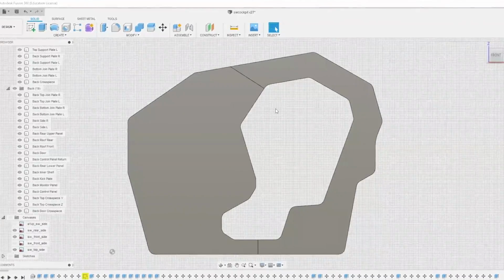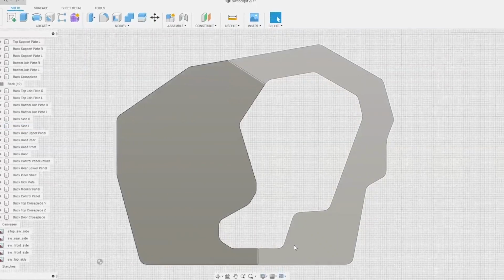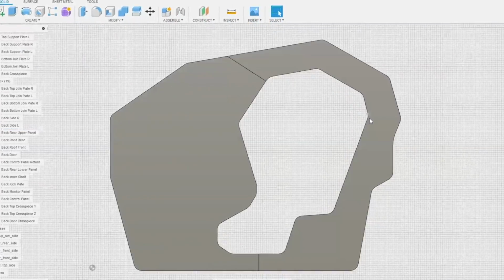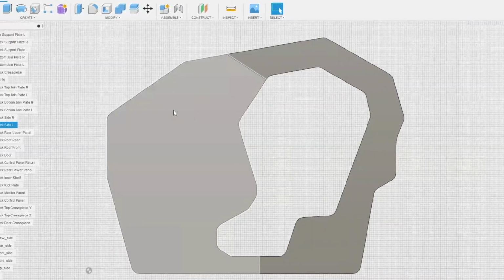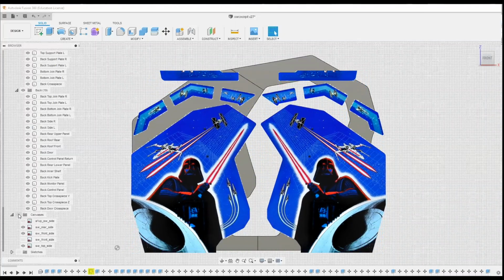And so to start building our sandwich, hopefully the best thing since sliced bread, we use these AutoCAD DXF files that are readily available on the internet of the Star Wars Cockpit arcade. And we knew that the decals that we got from eBay would fit onto this perfectly.